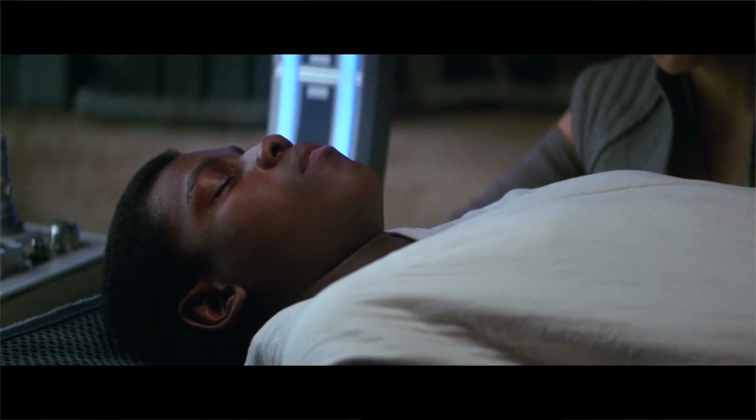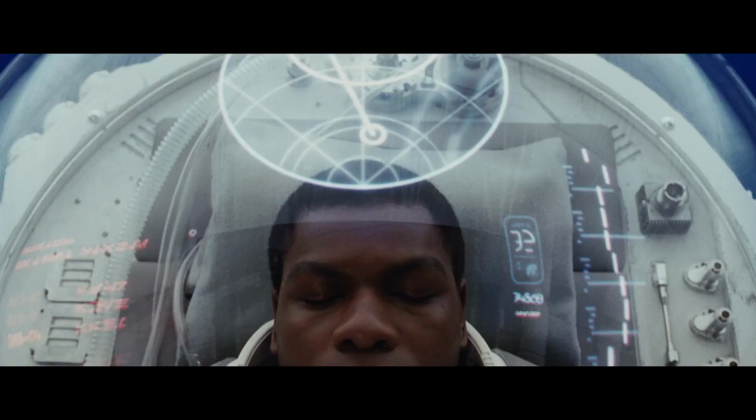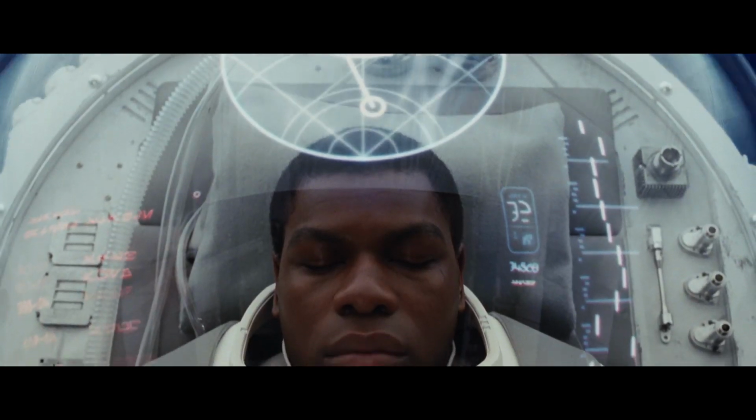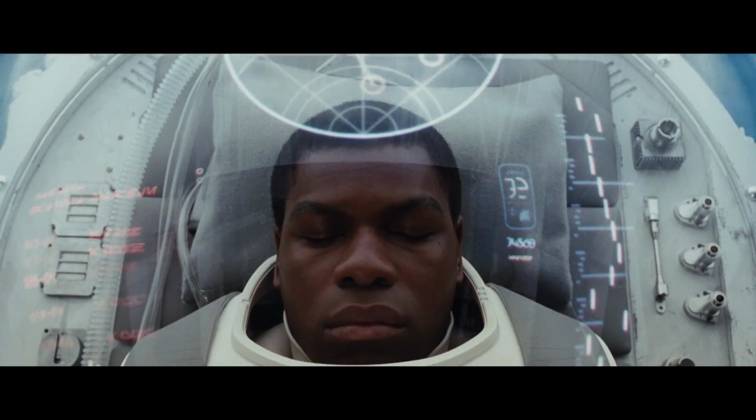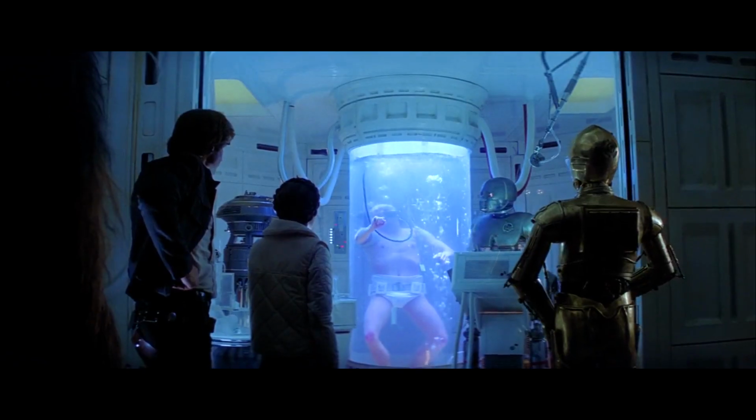Number 10. We kind of knew this, but Finn is still in recovery mode for some time in the beginning of the movie. It's either that or he's passed out in some kind of ODST pod. Joking. It looks like he's in some kind of chamber and he has a protective suit on him. Maybe it's a pressure chamber to keep his body still after he suffered a pretty damaging strike to his spine from Kylo Ren. Or it could just be a bacta tank.